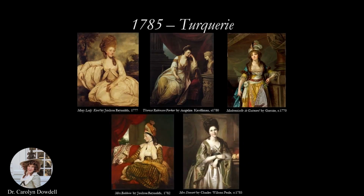An interest in Eastern exoticism, or quote-unquote Orientalism, as it was often called, was nothing new. Europeans had long been fascinated by the East. It was quite common for 18th century Europeans to have portraits painted in their versions of Turkish dress throughout the century, and many aspects of fashionable dress from the late 17th century onward actually have Turkish origins and influences. However, it wasn't really until the 1780s that they started implementing consciously overt inspiration from these costumes for their regular fashionable wear. Several styles influenced by Turquerie developed.